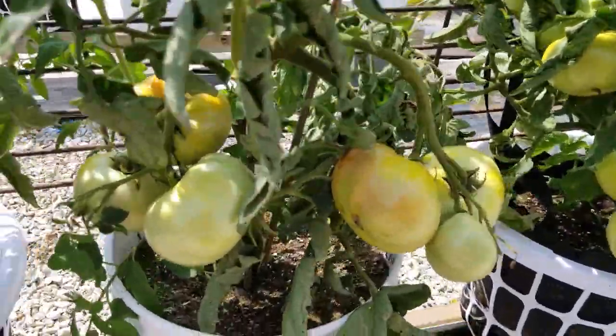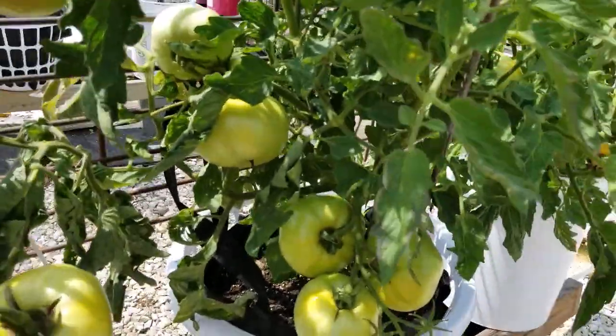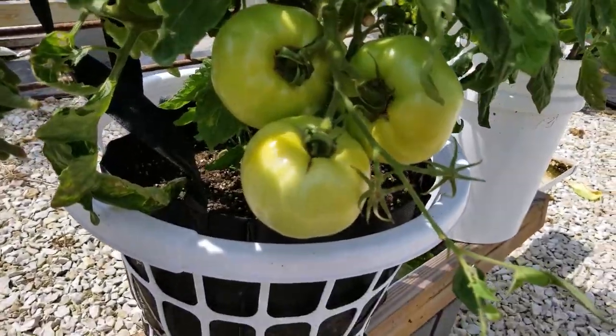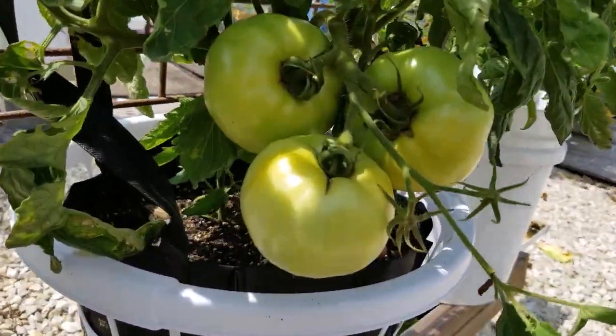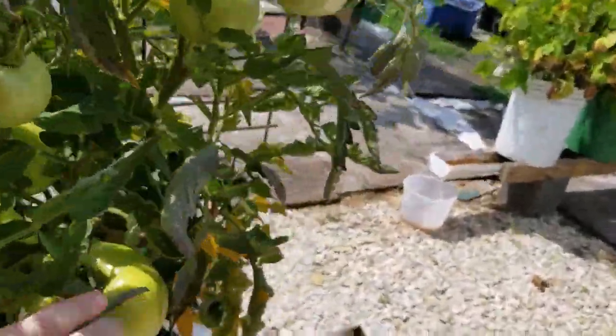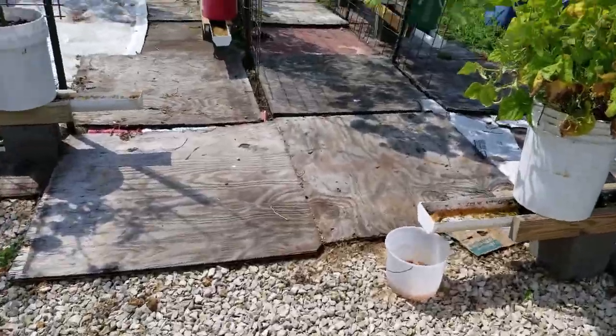So I'm on the fence about the Bonnie Best. Yeah, they're still pretty good looking tomatoes. They're coming in later than everything else, I guess, so I'll reserve judgment until they're all ripe. Those look nice. Okay, Bonnie Best. Not bad. Not perfect.